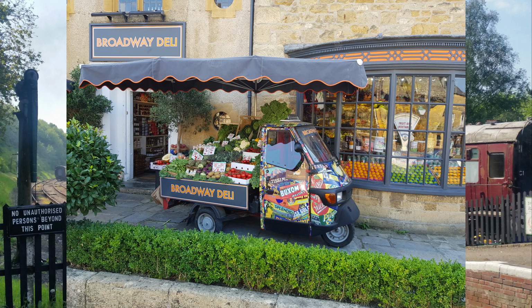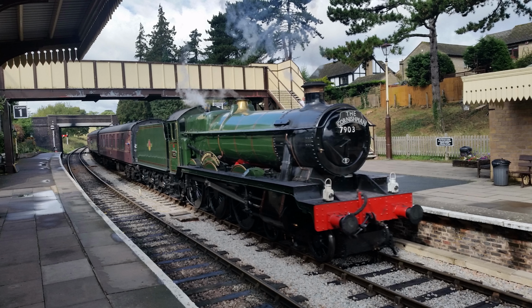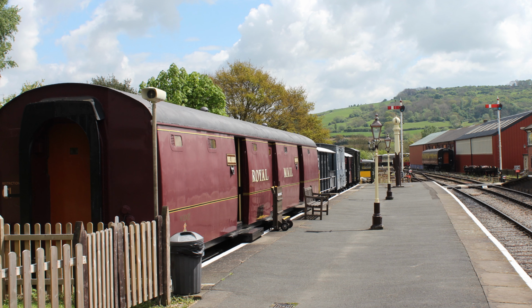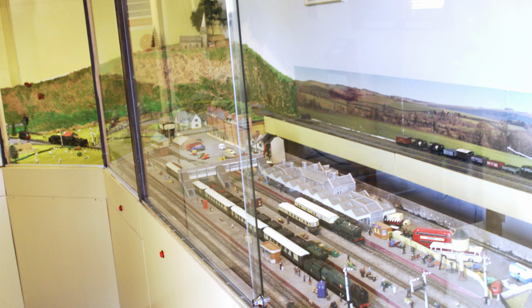Along this railway is Winchcombe station, a good place for railway modellers thanks to the model railway built inside a former Royal Mail carriage. I'm creating this video during the COVID-19 pandemic, so some of the stations are closed at the moment, but hopefully they'll be fully open again in the future.